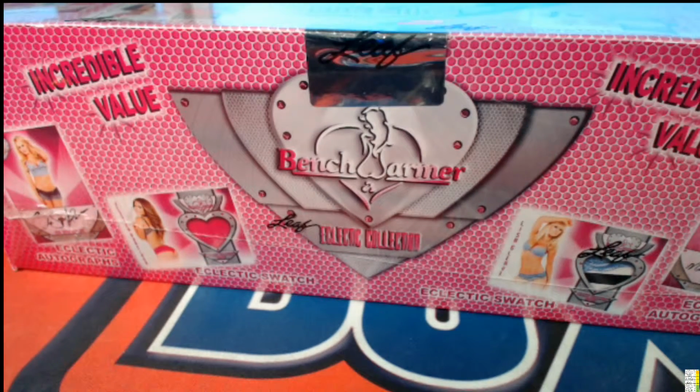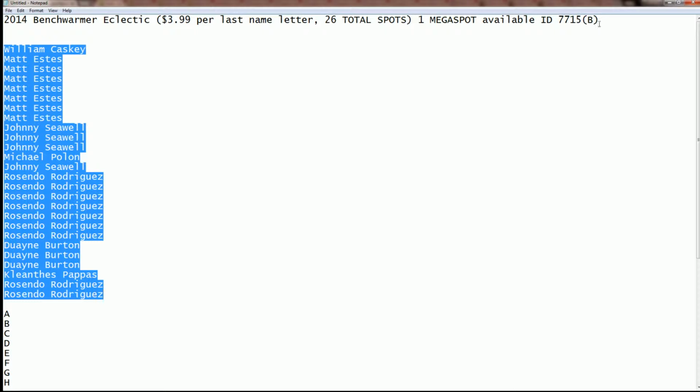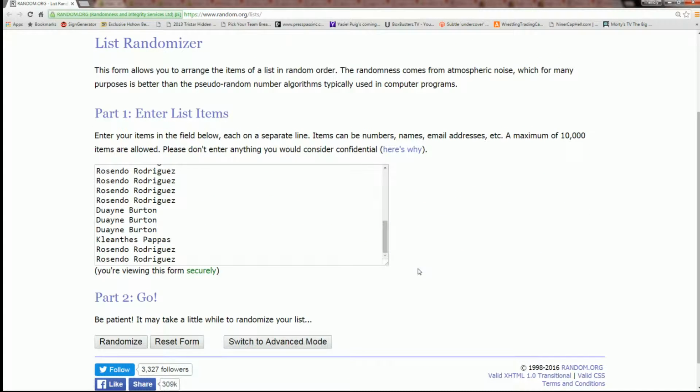First, we're going to randomize the owners. Then we're going to randomize the letter list. And this is actually our box 7715B. It was a 7715 box that happened maybe about a week ago, and this is a different box. It's labeled as B right now, and that's the difference pretty much right there. We're going to send the owner names through the randomizer first, seven times, and then the letters, and see who gets what letter. Good luck.